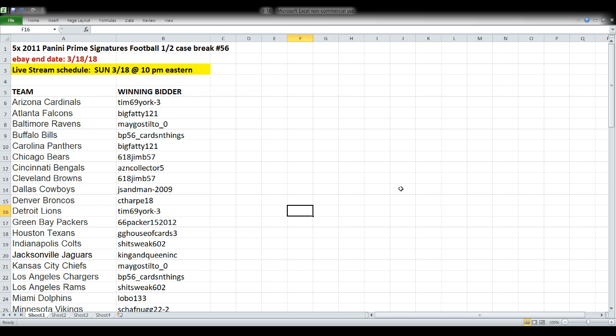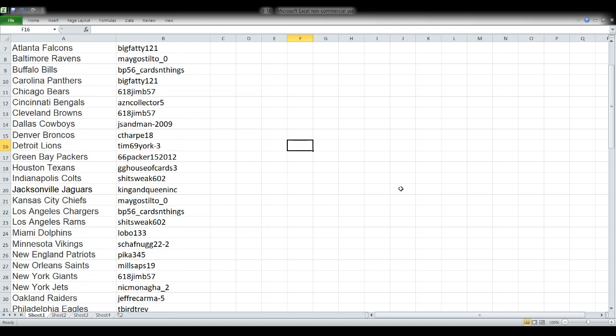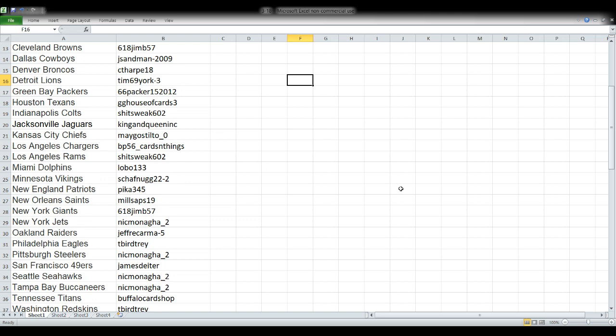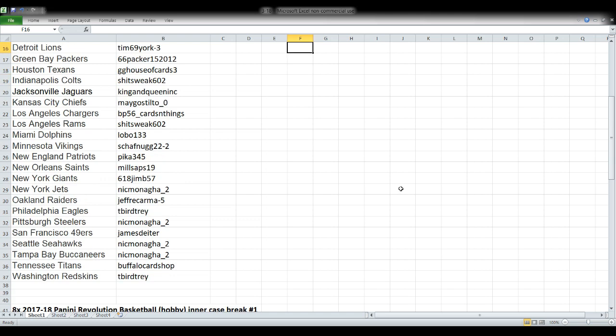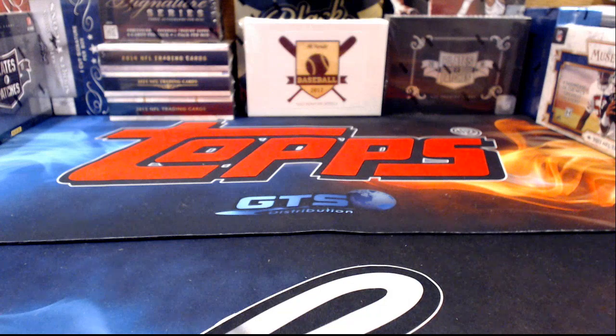So first up tonight, 5 boxes of 2011 Panini Prime Signatures football. This is a half case break. It is break number 56. It ended tonight, March the 18th. We're live streaming it tonight, March the 18th. And, of course, you see the team names are on the left and your name across from it as the winning bidder on the right-hand side. And, of course, we'll put up a different spreadsheet when we get to Revolution basketball. So if that's the break you're in, you'll get a chance to see your name and your team coming up in a few moments here.